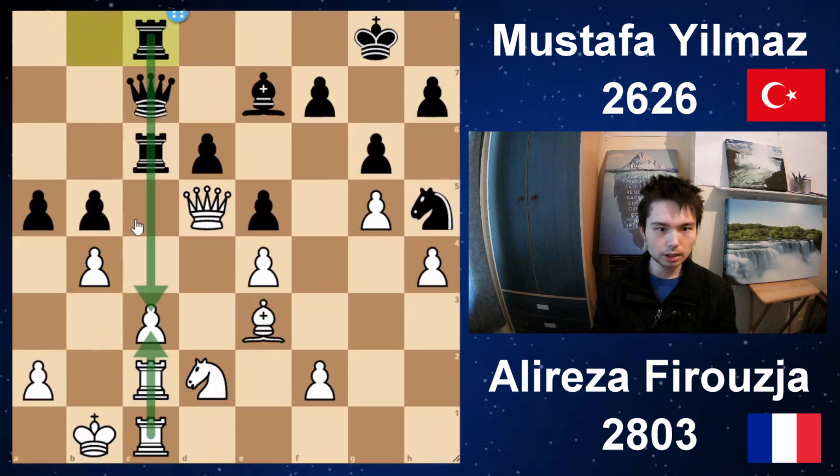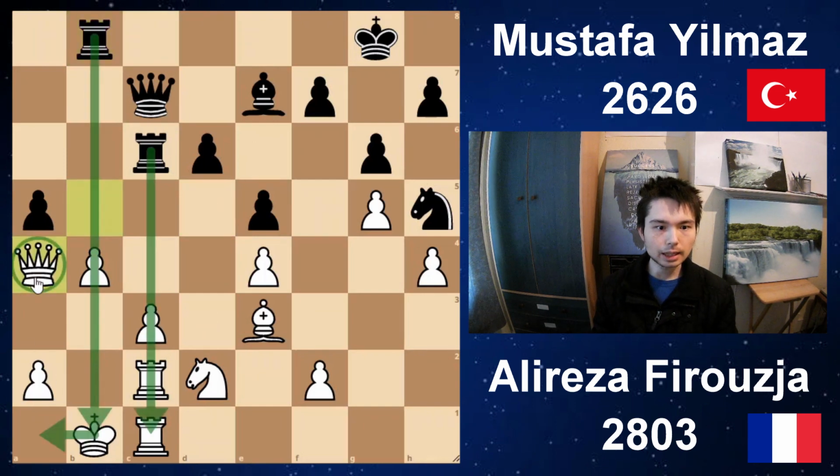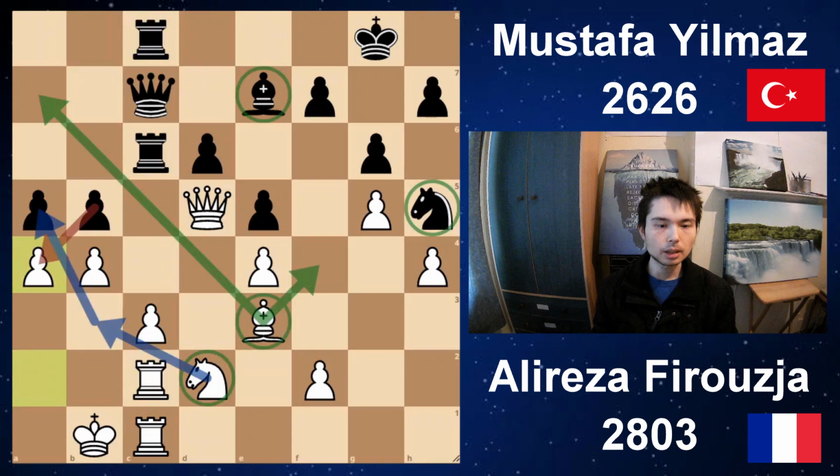Now after rook c8, you might be asking why not queen takes b5. I was also asking this question. I couldn't really find the answer. The queen can actually tuck back. The king can tuck in the corner. I don't see a good way for black to follow up. But a4 was played. A couple of pawn breaks available to both sides.